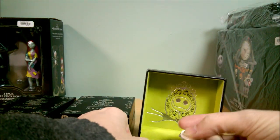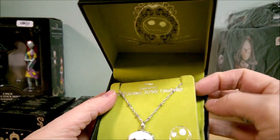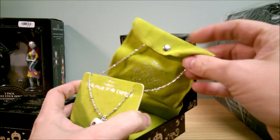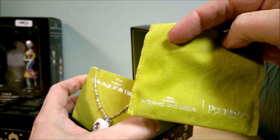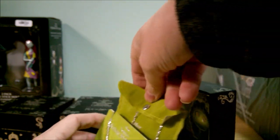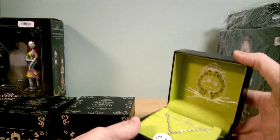Here's just a simple sterling silver chain, with some little balls on it. And on the inside, there's a little bag that you can keep it in. It has the Rock Love on there, and it says The Nightmare Before Christmas. It's hard to read, but that's what it says. When I go to display these in a cabinet, I'm just going to display them like this, inside the box, because the box is actually really nice. So there's that one.